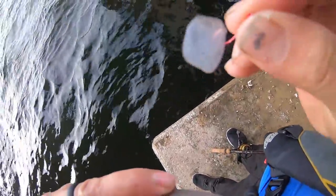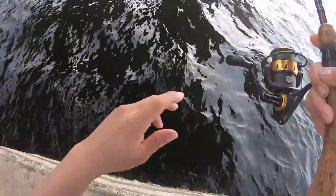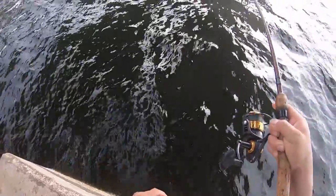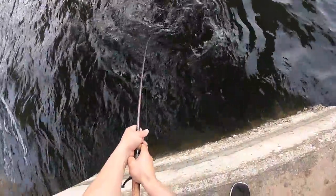Sheephead scale. Yeah, just had a bite. This is reminiscent of it. Scale. That's how the day's been going today. Fish on. Finally got the first one.